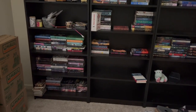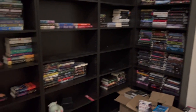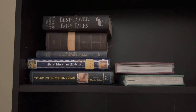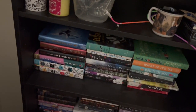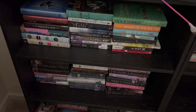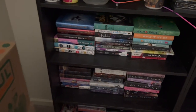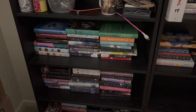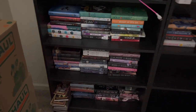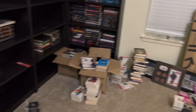Okay, so we put everything on the shelves just so we could see it, and it's off my floor. So up here is fairy tales and then random stuff. And then here, these are the books that I've read, these 3 shelves. I have a bunch of books left to open, and I have a tendency to get rid of books after I read them. So a lot of my read books are in that box or in the pile next to it that are like possibilities.